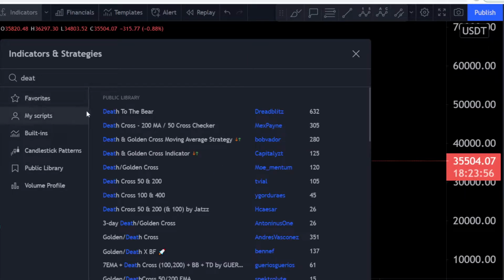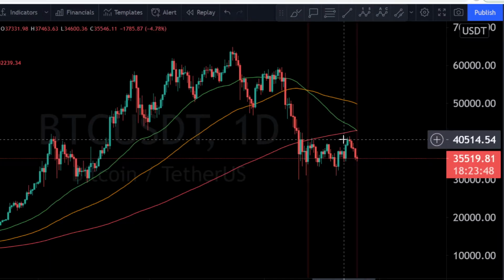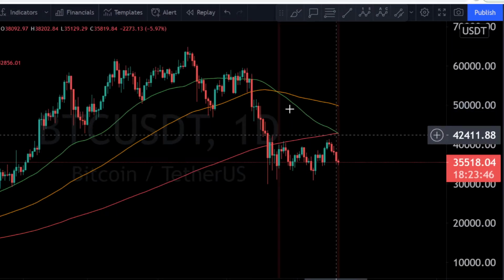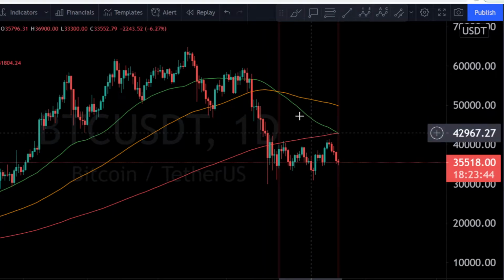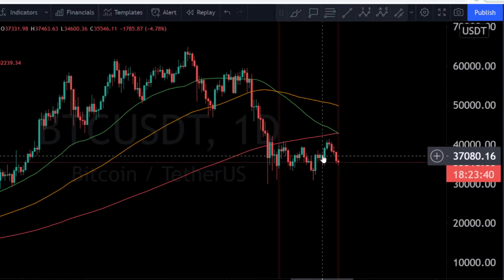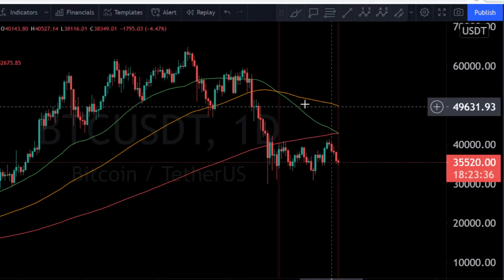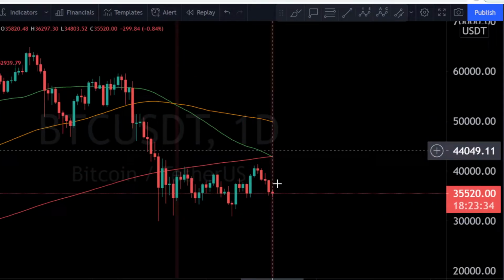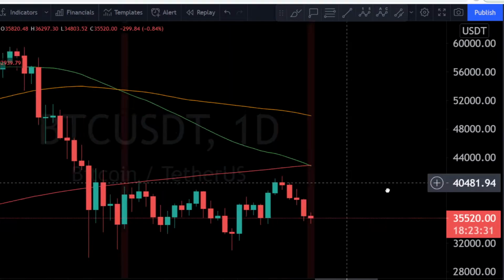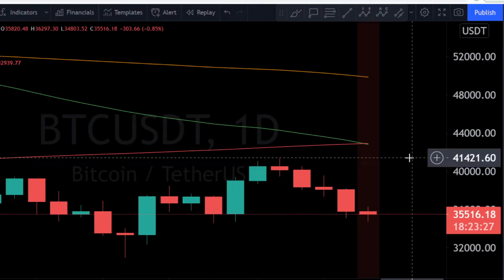The death cross here is also really nice. I found this death cross with the 50 and 200. So let's watch this. Now, guys, you can see the green line is coming from the upside. This is the MA50. The red one is coming from the downside. This is the MA200. This yellow or orange one is the 100. It's not important for us at the moment. But if we zoom in a little bit more and more, what can you see, guys?